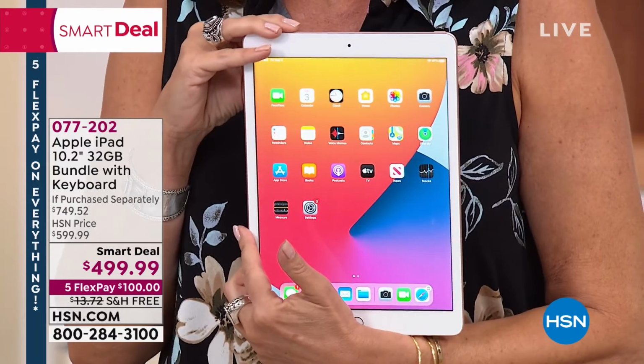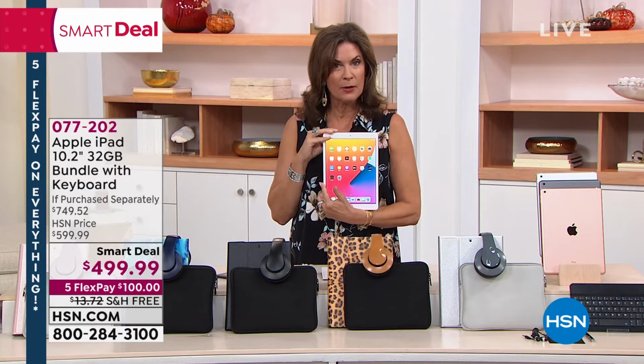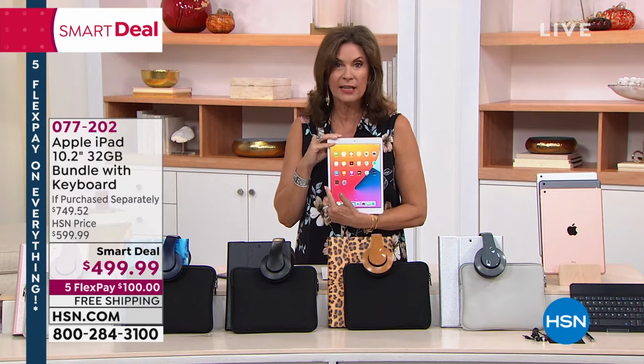The newest, the latest, and the greatest on the Apple iPad family. 10.2 inches, 32 gigabyte memory is the number one bestseller when it comes to memory, so you don't have to make a choice there. 32 gigabytes, which frankly is a lot.